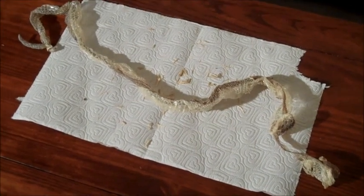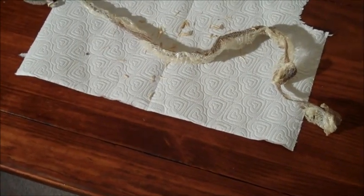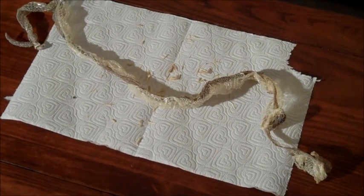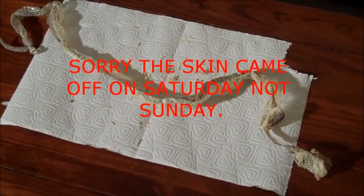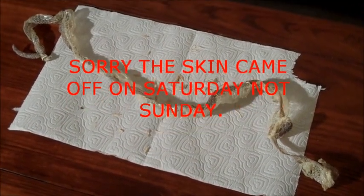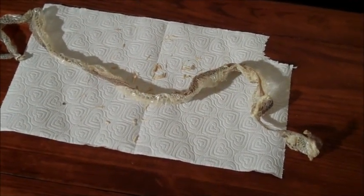Right now it is Monday night at 10:25. This skin came off of him sometime on Sunday, around the early evening hours, I believe. Or early evening to like 9, 10 p.m., late evening.